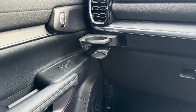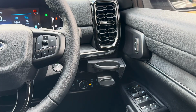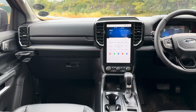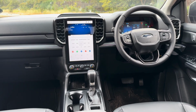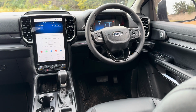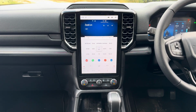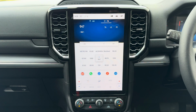The front seats are well appointed with 4 cup holders, 1 near the passenger's door, 1 near the driver's door, and 2 in the center console. The cabin feels premium and inviting, and I could spend hours in here. It still looks modern and futuristic, even 2 years after its launch, which says a lot about the competition in this segment. The attention to detail is evident, from the soft touch materials to the well laid out controls.